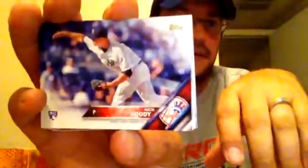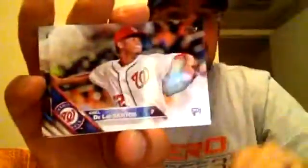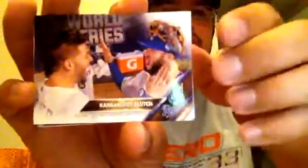Nick Goody. Well, if you look at his feet, he's a goody two-shoes, ain't he? Michael Reed. Who's this? Abel de los Santos. Yeah, not one of the rookies we really know too much about. Chris Young, at least I don't. Royals.